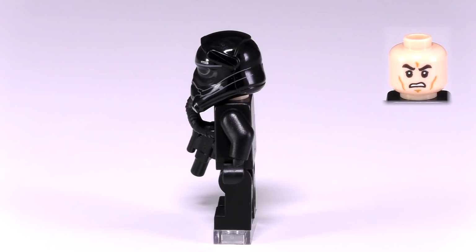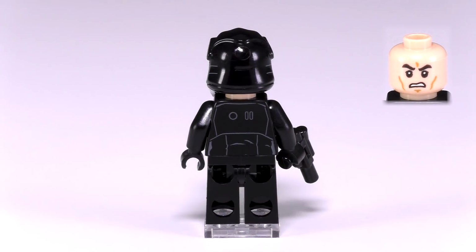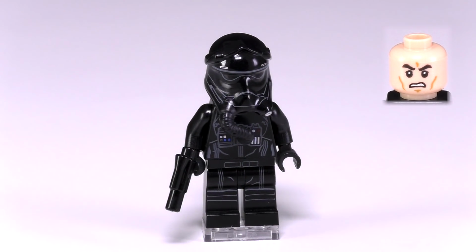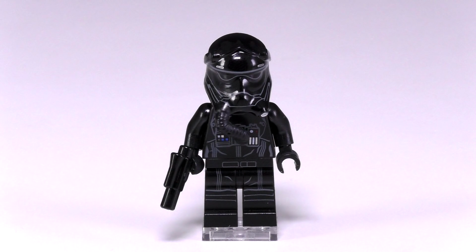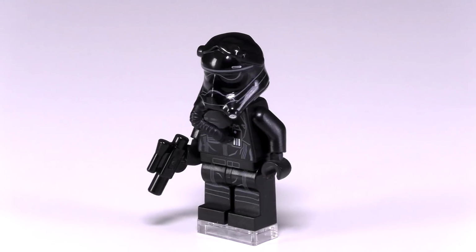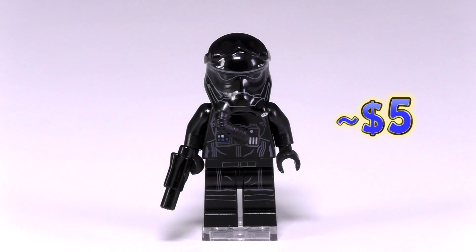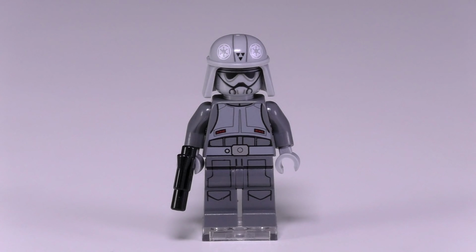disgruntled stormtrooper clone trooper face, but the main thing that I really like about this guy is on the mold for the helmet, there's a bit of bend in that little breathing apparatus cord, and there's just something I like a lot about those new First Order helmets. Stormtroopers, flame troopers, pilots, I don't care, they just look good. He is $5, and our very last minifig is an Imperial combat driver.